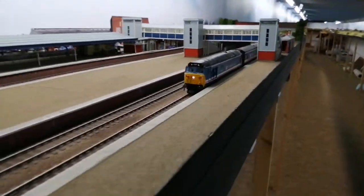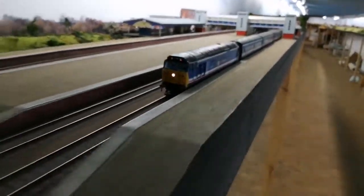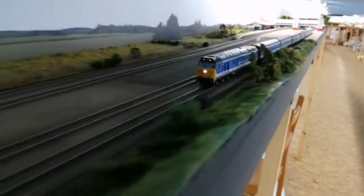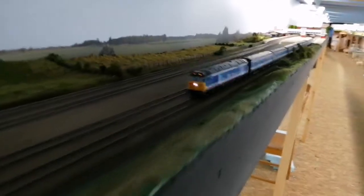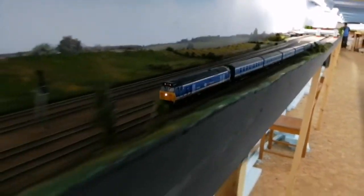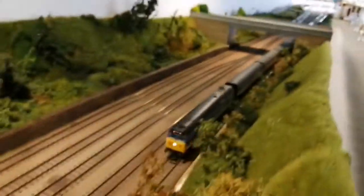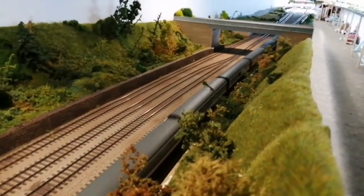But the layout is based in Mid Cornwall, East Cornwall at the moment, but will be moving in the future, unfortunately, due to circumstances, and hopefully everyone will get a chance to view it at some point in the future. But it is truly phenomenal.